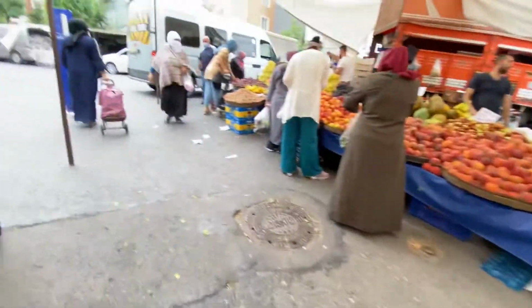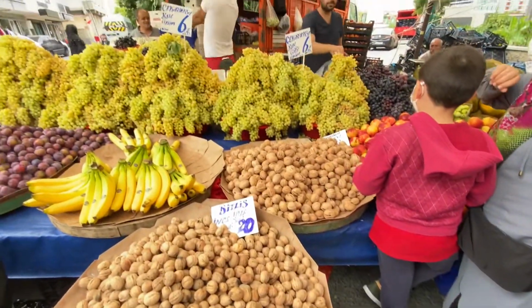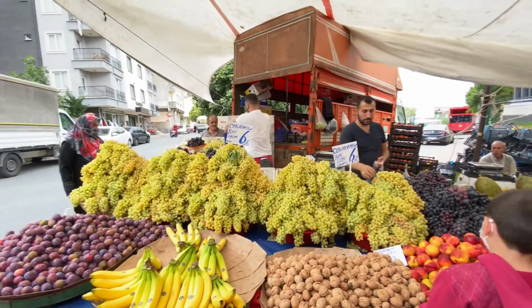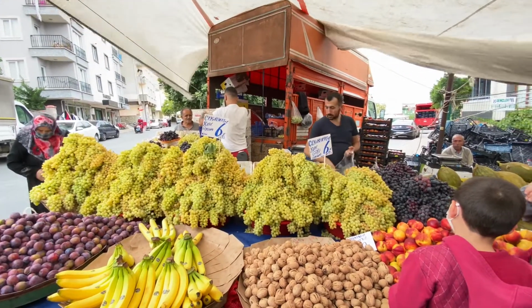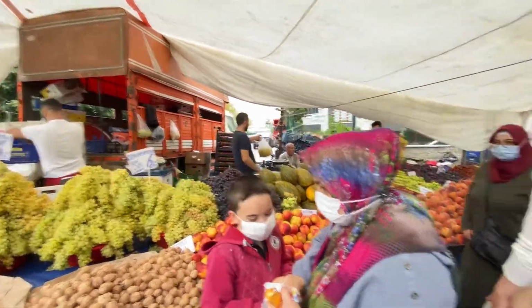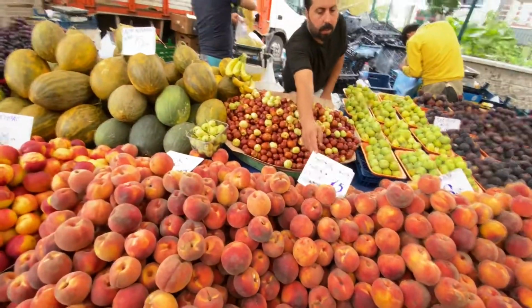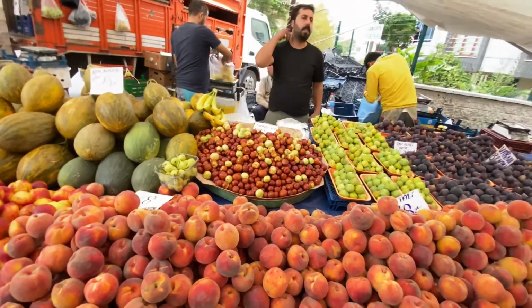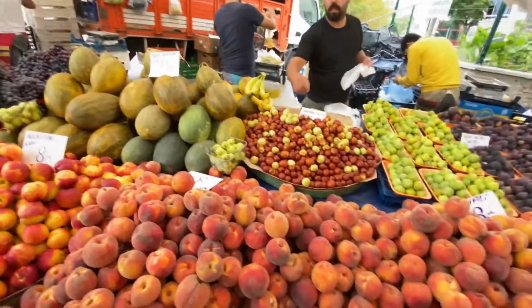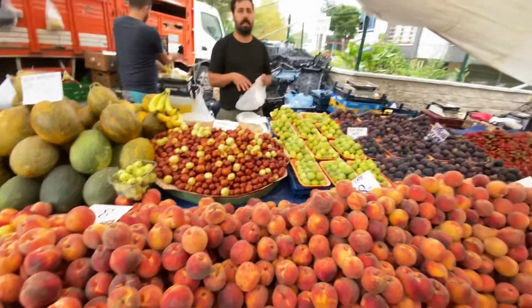Okay, here it's fruits, and nuts. They're selling fruits and nuts here. Those are grapes. One kilo is 6 Turkish lira, isn't it? Yeah, 6 lira. We should ask them where they bring this from. This is from Turkey, from their farms, yeah? From their farm, yes. Okay. Ooh, I love peaches. How many do we get for a kilo? 8 lira. But then how many? I want to know how many.